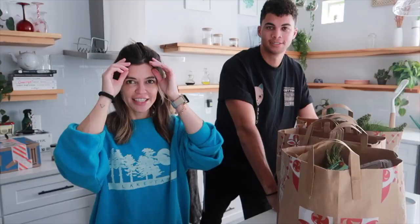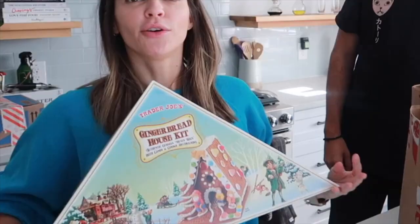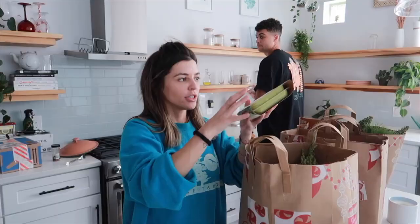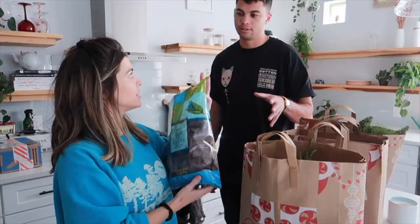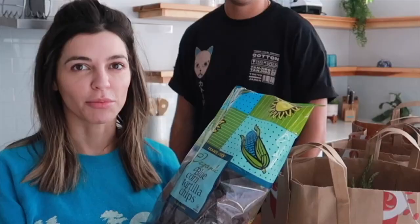Okay, so we're gonna do our Trader Joe's haul with you. First and foremost, because it doesn't fit in a bag, we got this gingerbread house kit. I don't know when we're gonna do that. Pretty cute though. I think we could do a little Q&A thing, answer questions, drink some wine at the gingerbread house. So we got some guacamole, some strawberries. This is everything? Trader Joe's haul, grocery haul. Teddy's just not familiar with it, not just the Christmas food things. I thought it was just the Christmas. Yeah, it's mainly a Christmas haul, but I'm gonna show you everything else.